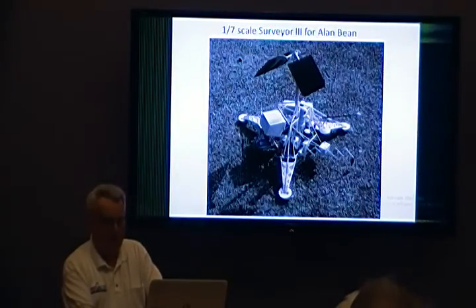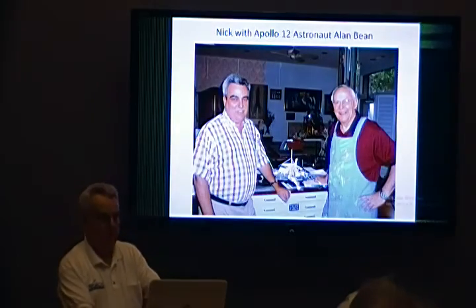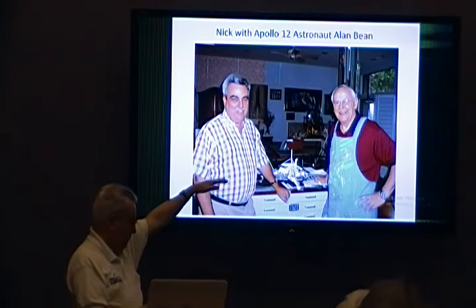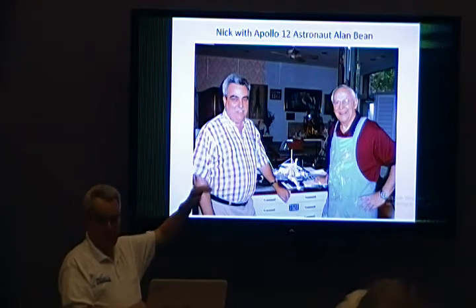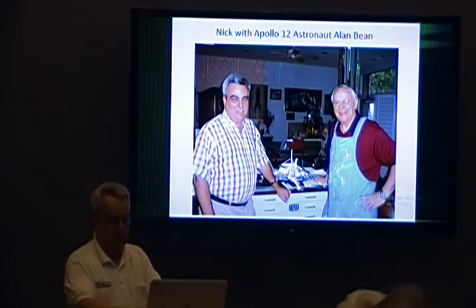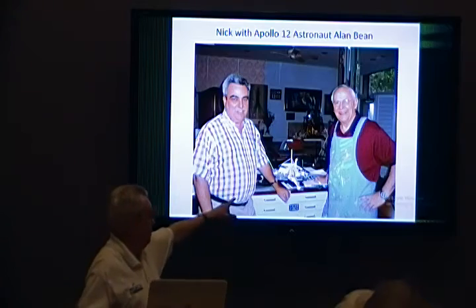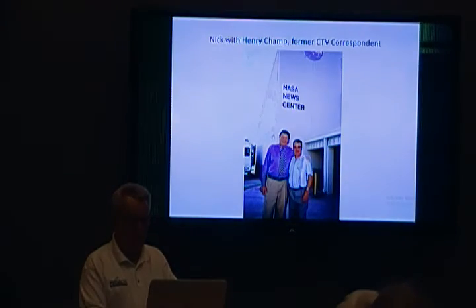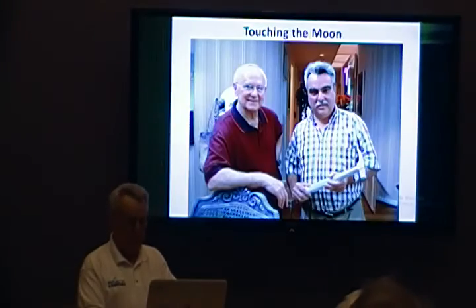That model in the background, it looked like the model, the one you showed us earlier. No, that model there was about like that. That was a big model. Yeah. You didn't build that? No, I didn't build that one. But I built a little one that's in between us here. You can see Surveyor 3 right in between us there.